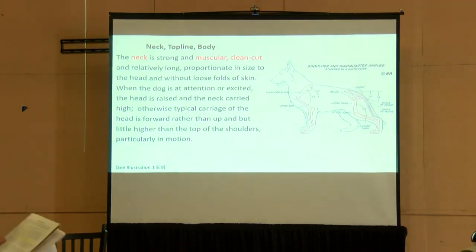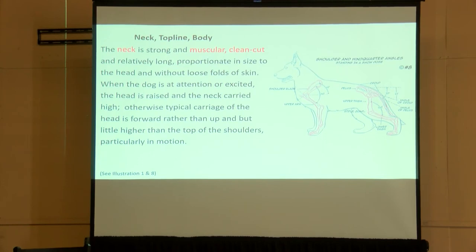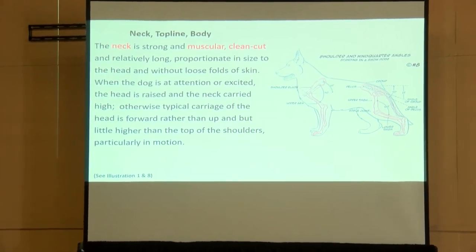All right, neck, top line, and body. The back should be ideally straight, all right? No roach, no sag, strong and straight. There's a certain school of thought that you can't have a strong back unless it's an arched back or a roach back. I just don't think that's true, because I've seen dogs that have a perfectly straight back and it's iron, okay? So that's what we want to see. That's our goal.